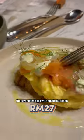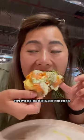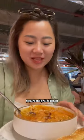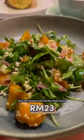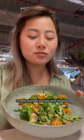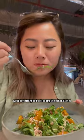The scrambled eggs with smoked salmon was well-presented, very average, nothing special, but highly recommend a Jerusalem bagel with chicken chili con carne, yogurt, and grilled lemon. Filling, comforting, and delicious. And the quinoa and barley bowl salad with roasted pumpkin, cucumber, pickled onion, crushed almonds, and lime miso dressing. We'll definitely be back to try the other dishes.